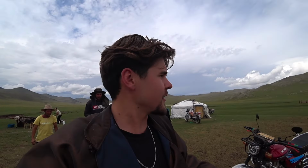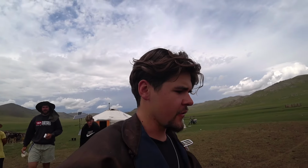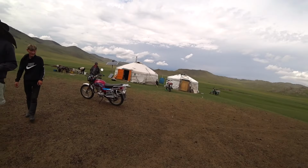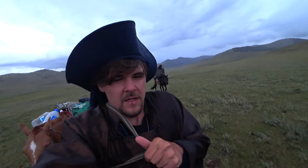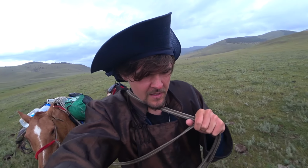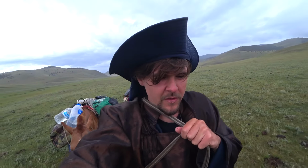We have a long way to go, so we better get going. But yeah, it's pretty cool experience to check out these gers living out of the middle of nowhere. Pretty cool. As you can see, it's not all sun and rainbows here in Mongolia.